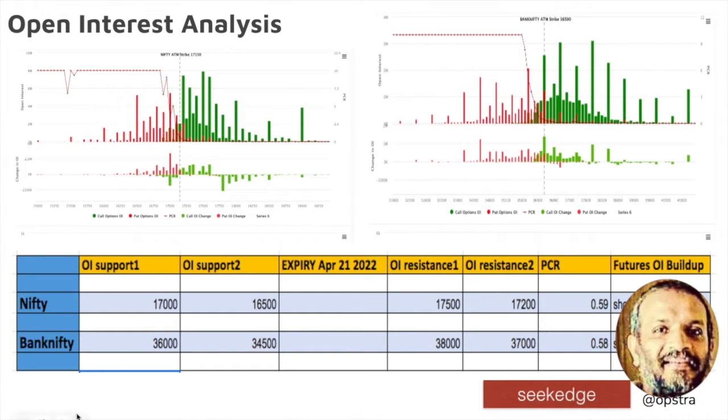So let's look at the range, 17,000 to 17,500. It's a range, right? Highest put writing and highest call writing is at 17,000. So much better than yesterday's. That's 500 points. It's a narrow range that the put and call writers are seeing for tomorrow. And 16,500 and 17,200 is the second highest put and call writing that you can see. So that's why the support and resistance is seen.